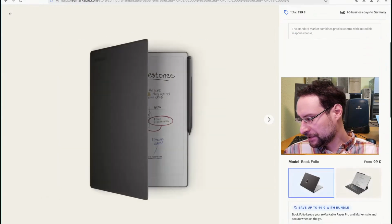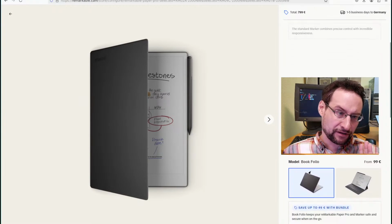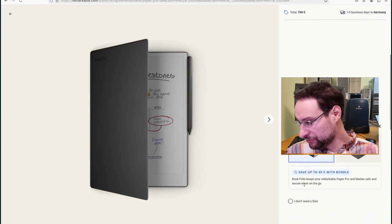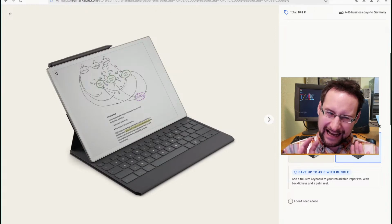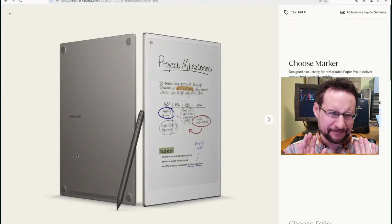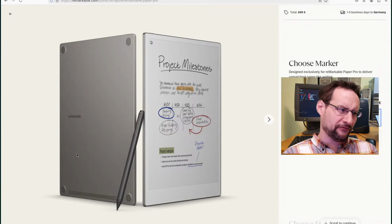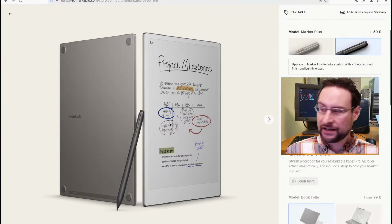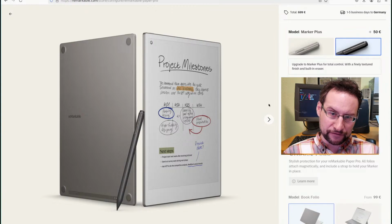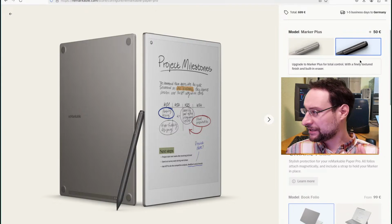In my opinion, so this is extra, right? I also don't like that on this website, when you click on purchase, in my opinion, when a company tries to rip me off like this, I'm already very turned off, right? Because what they do here is they pre-select, they artificially increase the price even. And for such an expensive luxury product, I really don't like this. As you see here live, they pre-select for me the more expensive marker and the folio.